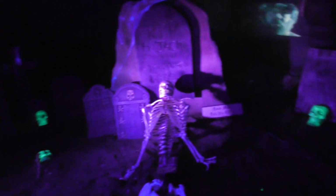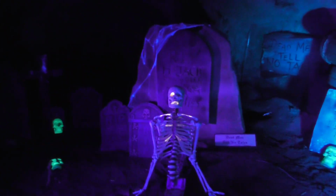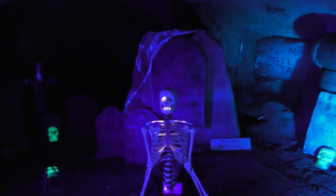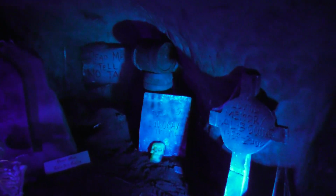What's over here then? Oh look, gravestone. Serves me right. Jack. Rough justice in them days, eh? Dead men tell no tales. These are mock gravestones, guys, not the real thing. Not this time. We were a bit freaked out in the last graveyard, so we've come to a fake one this time.